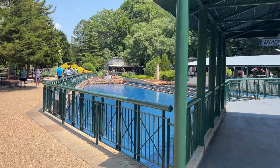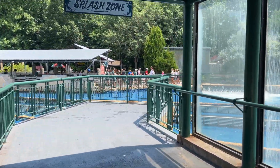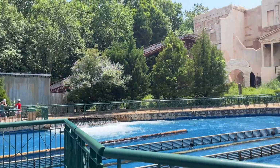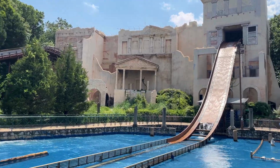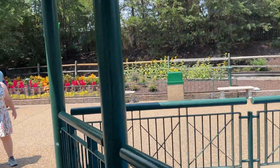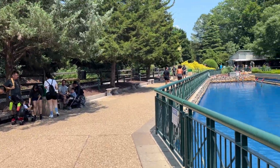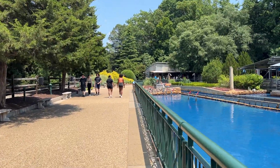As you might expect, this ride is extremely popular on the hot Virginia summer days. And the theming inside this building, although when we were there a lot of it wasn't functioning the way it's supposed to, is pretty impressive. You basically see Pompeii fall apart and burst into flames before your very eyes. So let's continue walking through this area.